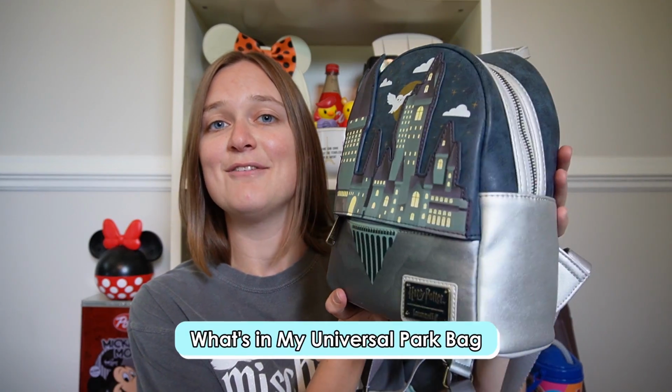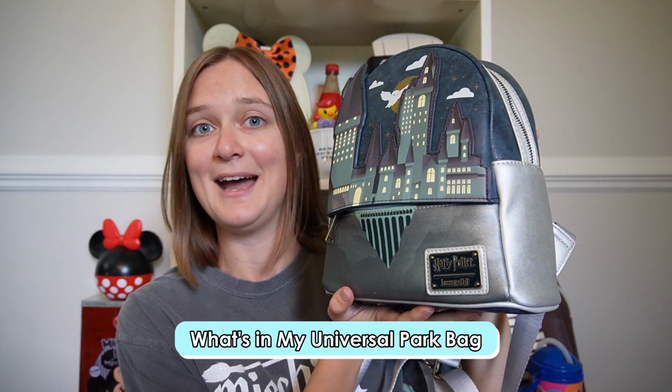As a Universal annual pass holder, there's always some essentials I like to pack with me to help me out throughout my day, and that's exactly what I want to share today. I want to share everything I pack in my Universal park bag. I'm a huge proponent of backpacks, and anytime you see me go to a theme park, there's a pretty good chance that I'm gonna have some type of bag on me.